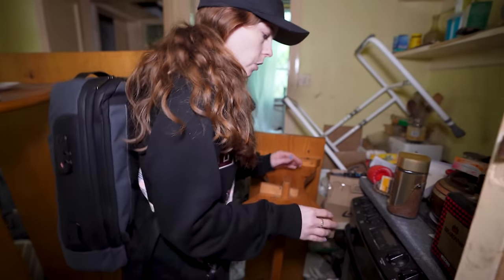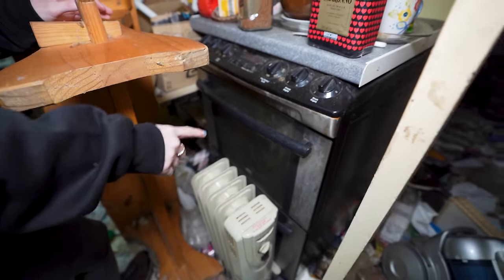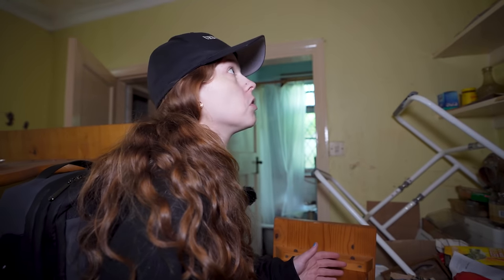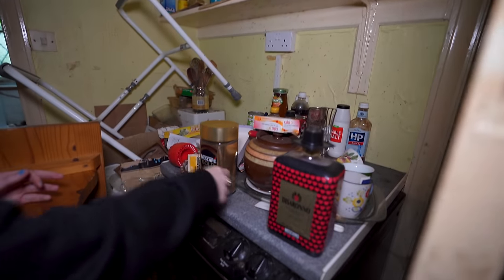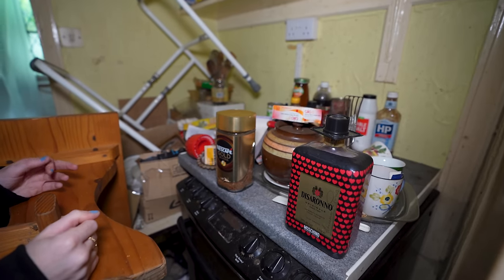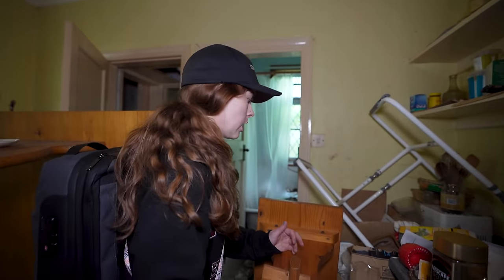But over here, we have a more modern oven. So I guess they had an old school one and a new one. And again, just a bunch of random food items left behind here. Whatever this is, alcohol, coffee, table salt, sauces, calcium tablets, a bunch of random things.